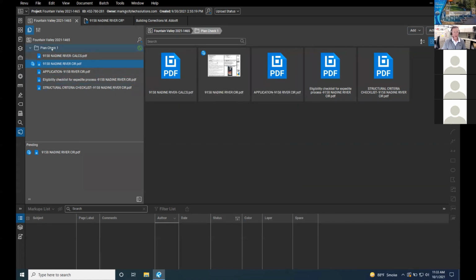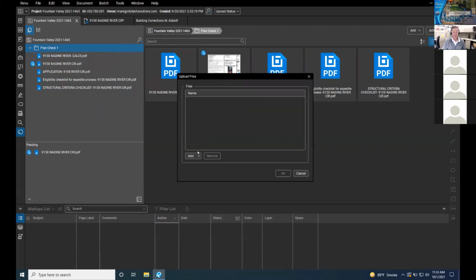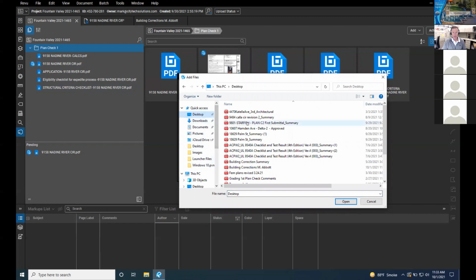You can right click on the plan check 1 folder. And again, it says upload files, kind of like over there on add. I want to upload files. Same kind of menu, multiple ways to get it there. I'm going to click add. I'm going to click files. I'm going to go to my desktop where that PDF was saved. And this is the Nandine River project, right?